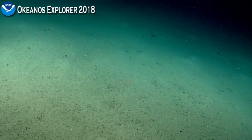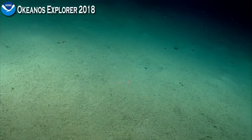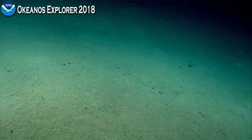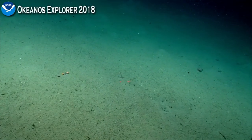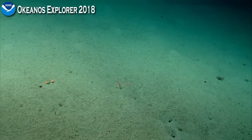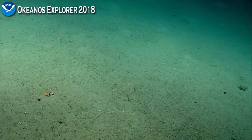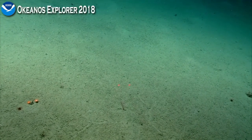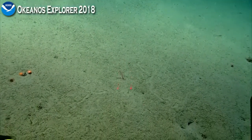Hey, pilot, just in the distance a little bit and left of center is another sea pen. If we could check that out and see if it's the same as the one that we collected before. Absolutely. Go ahead, video.